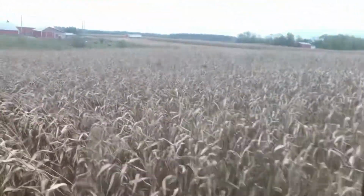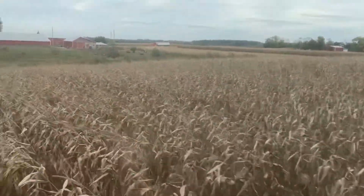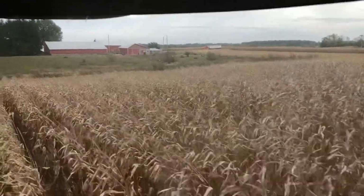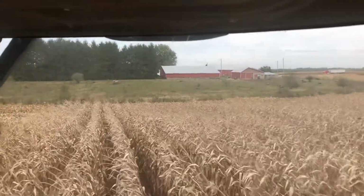Corn goes. And my semi's way over there. My son's hogs, son and his wife, and his 2 daughters live right up there behind those pine trees.